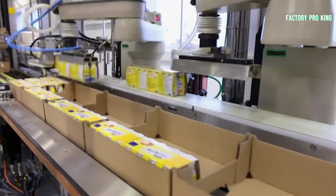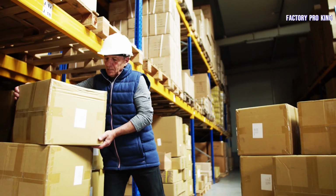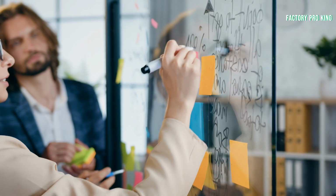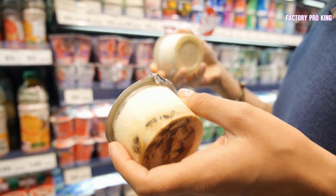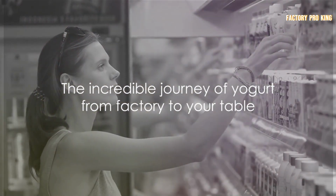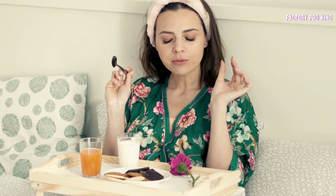Now, it's time for distribution. Our boxes of yogurt are loaded onto trucks, which then transport them to various retail outlets. From our factory to your local store, every step of the distribution process is meticulously planned and executed. We take the utmost care to ensure our yogurt reaches you in the best possible condition, full of flavor and freshness. And thus, our yogurt completes its journey, ready to be picked up by you from your local store. So, the next time you savor a spoonful of yogurt, remember the incredible journey it has made to reach your table.